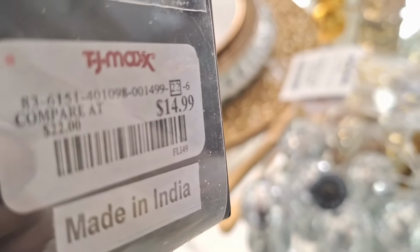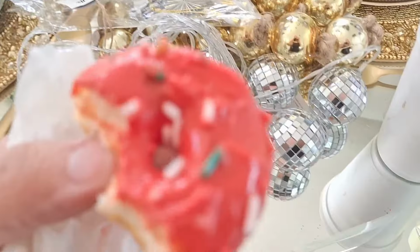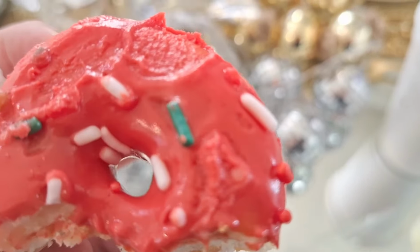My son was so lovely. He brought us these little mini donuts, our last little goodies before the new year.